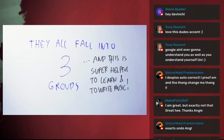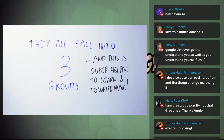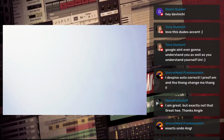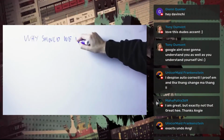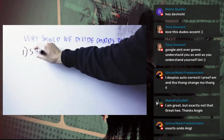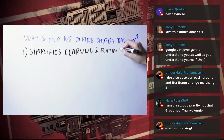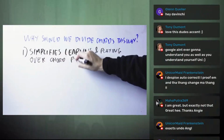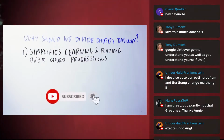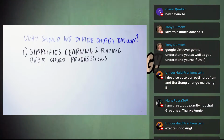So there are only 3 kinds of chords, and in a moment I'm going to explain to you what are those 3 kinds of chords. But first, let's see why we're doing this, because dividing all chords, or at least 99.99% of chords, in 3 groups allows us to do several good things for us. The first thing is that it simplifies learning all those chords, because if you can classify a chord in category 1, 2, or 3, and you always play chords in category 1 in a specific way, you always play chords in category 2 in a specific way, and you always play chords in category 3 in a specific way, this simplifies your learning a lot.